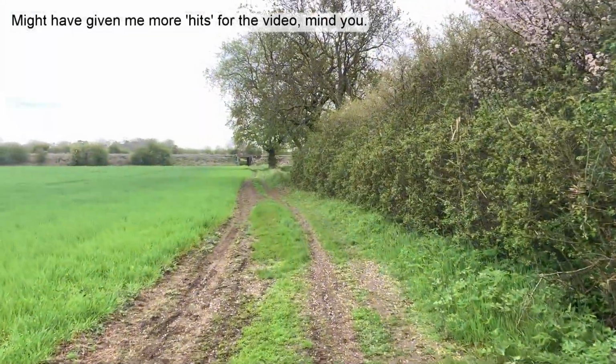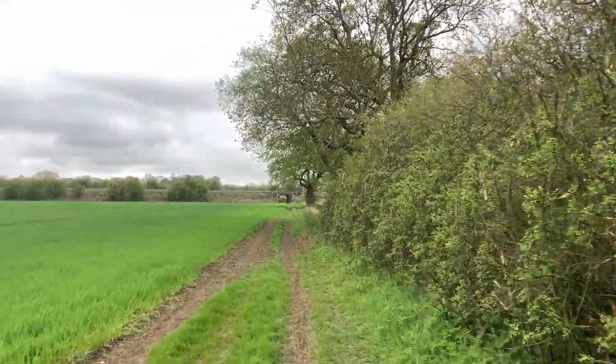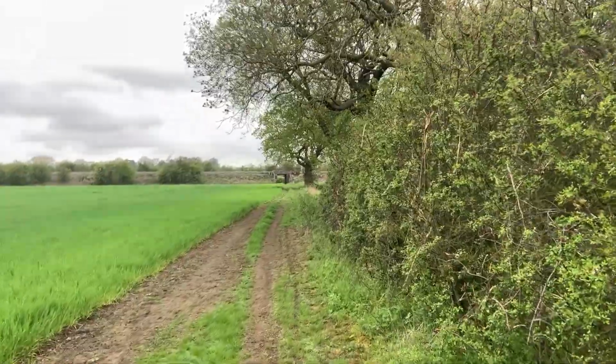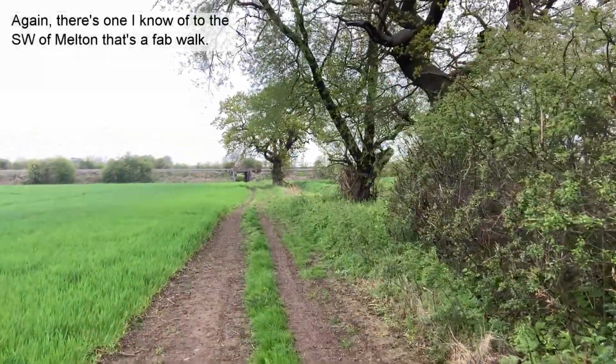Although it does happen near Melton. There's a route I take round there that does go across that track, that occasionally has an intercity train hurtling along it. Now, old abandoned railway tracks, they're different. They're a decent walking route. And there's quite a few of those in the region.